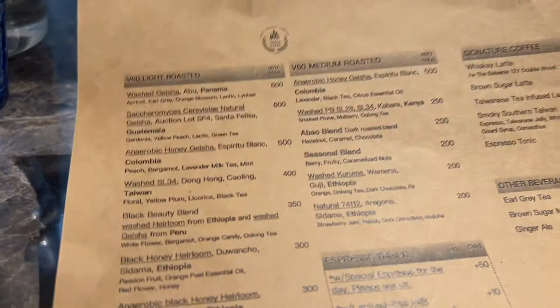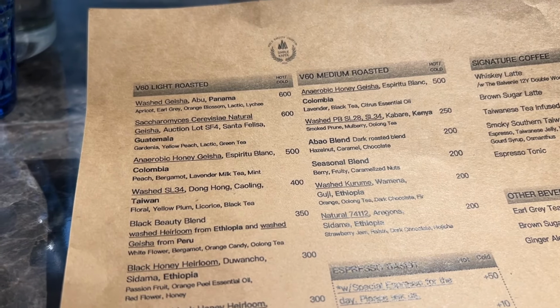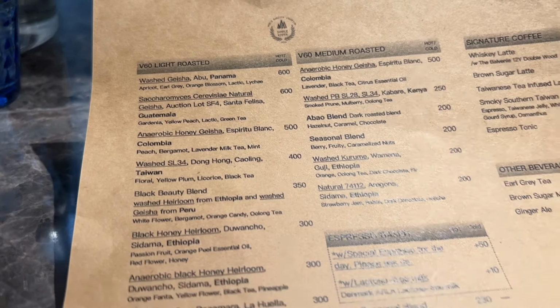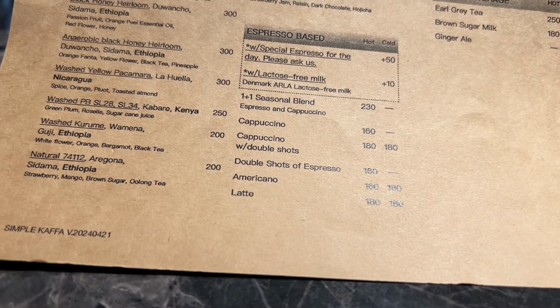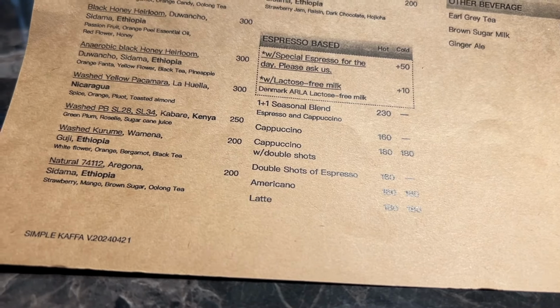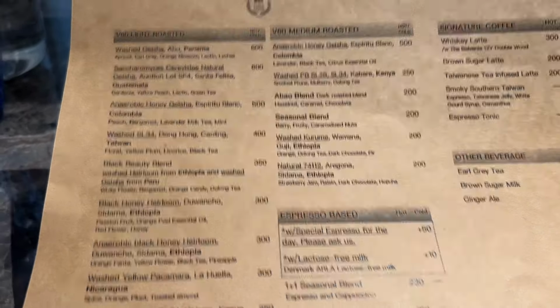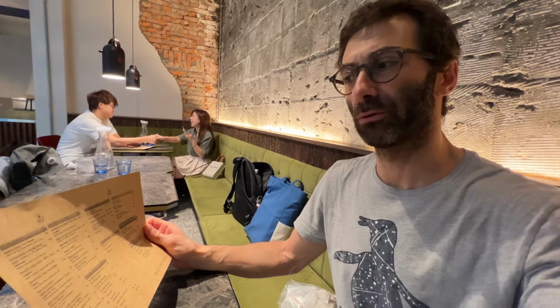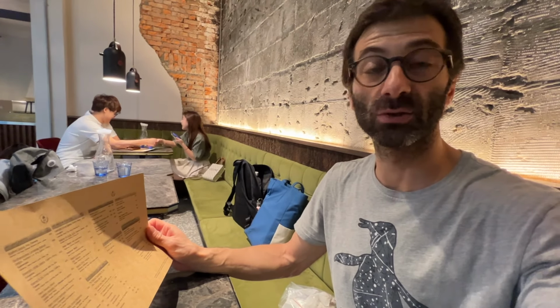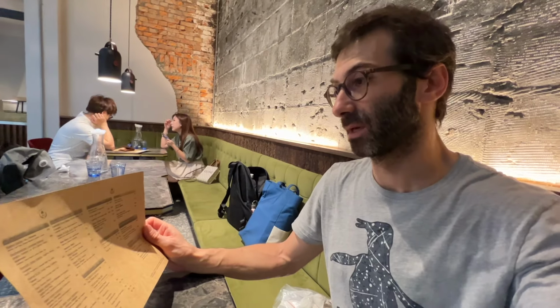They are obviously specialized in V60 for both light roast and medium roast. They don't feature a flat white, which is a big luck, but I will certainly go for a pour over since that's what they're specialized in. They are fairly pricey, with the pour over starting at €6, $6, and ending up at 18.